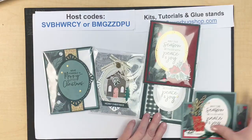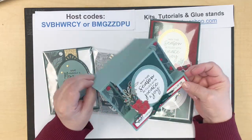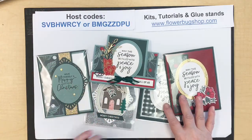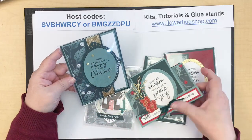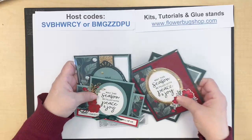Here are the Christmas versions. Look at this neat fold. I don't remember what that card fold is called, but these are from the Christmas one, the framed and festive. I love that with this paper, you can color the berries. I did that on last week's live.